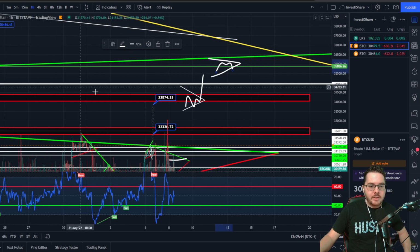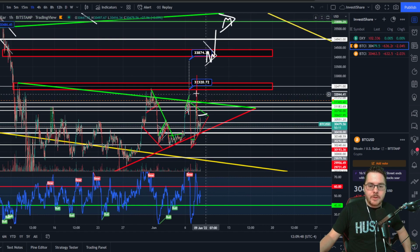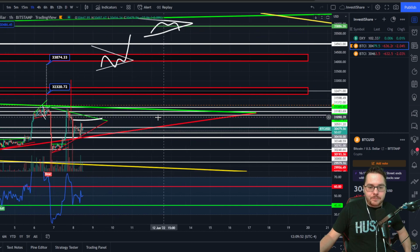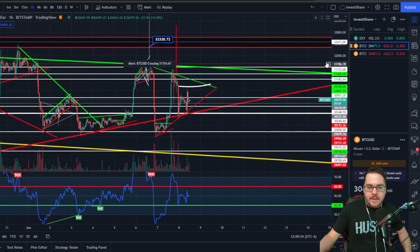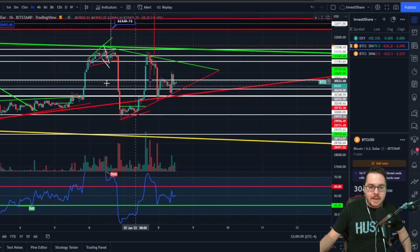If you're trying to enter off of these macro formations, it's way more profitable if you're managing your stop loss strategically. But right now, it's a waiting game. We've got to wait until we see it either break to the upside or the downside here.